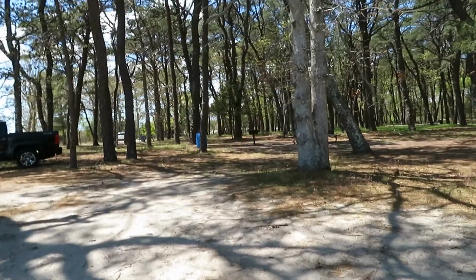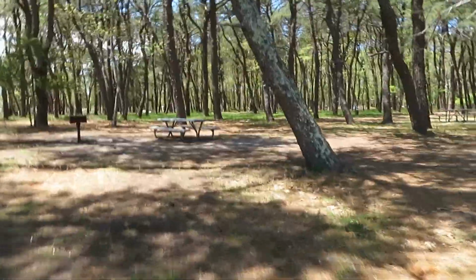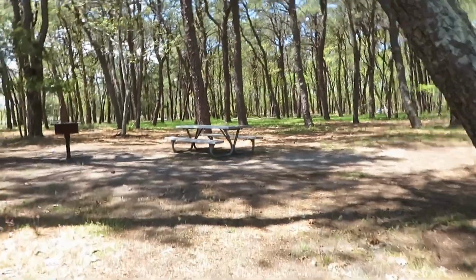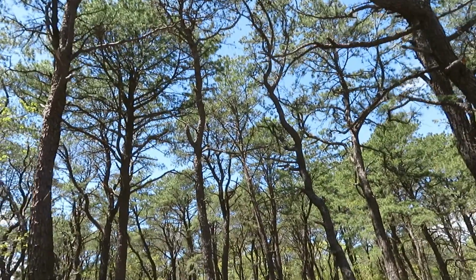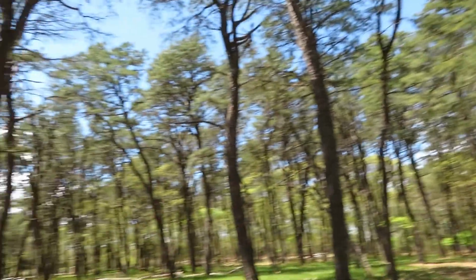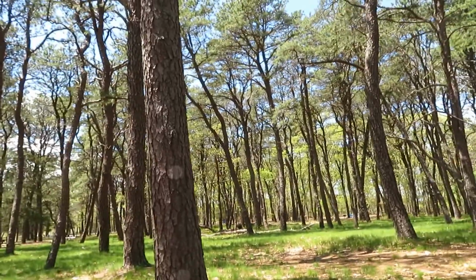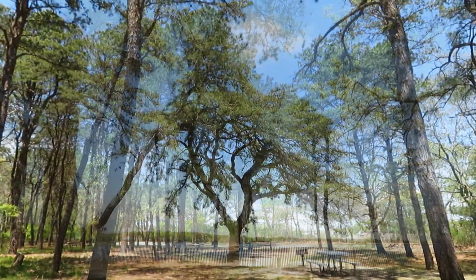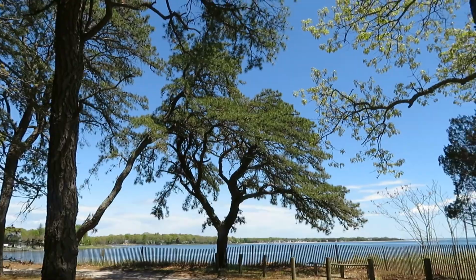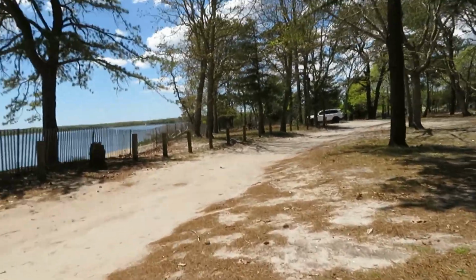I won't go any more this way, because that's back toward the smelly fish area. So let's walk through the grove here, then we'll go onto the beach. I just want to enjoy this pine grove a little longer. Okay, let's go to the beach now. Such a beautiful area. It's easy to just get stuck looking at these great shapes.